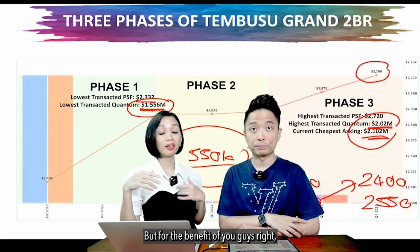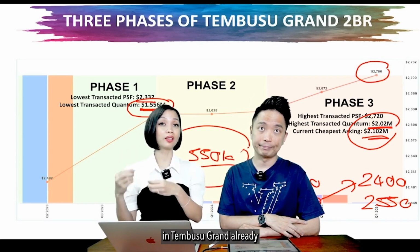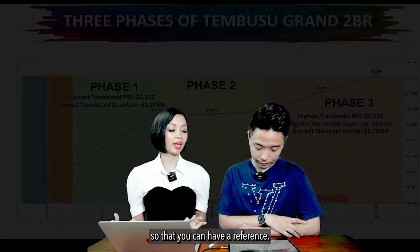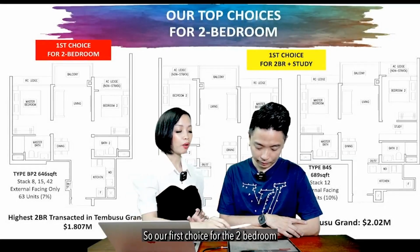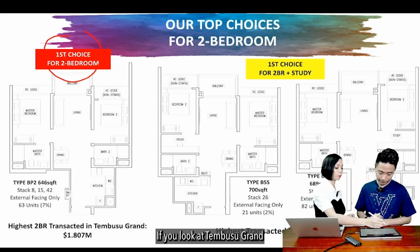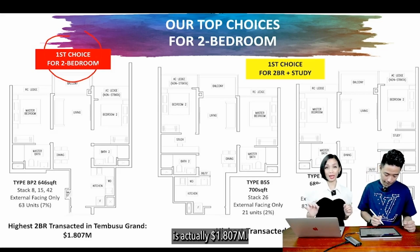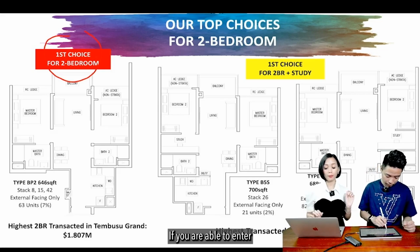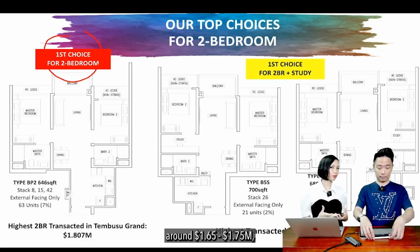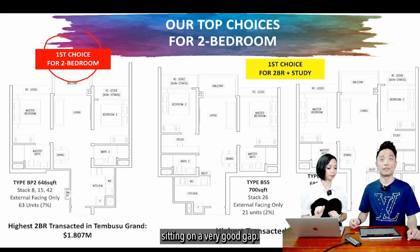But for the benefit of you guys, right now we give you what has been transacted in Tembusu Grand already, so that you can have a reference, okay? So our first choice for the 2-bedroom is obviously the 646. If you look at Tembusu Grand, what's been transacted right now is actually 1.807. If you are able to enter around 1.65, 1.75, technically you are still sitting on a very good gap.